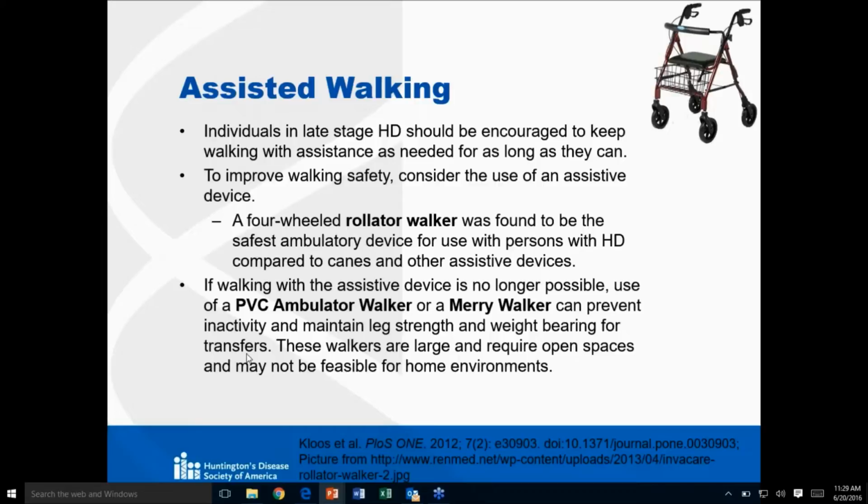Now, if a person cannot use the rollator walker, then you may consider using something called a PVC ambulator walker, or a Mary Walker. And this can really be very successful. It's often used in nursing homes because of the fact the walkers are really large and they require open spaces.